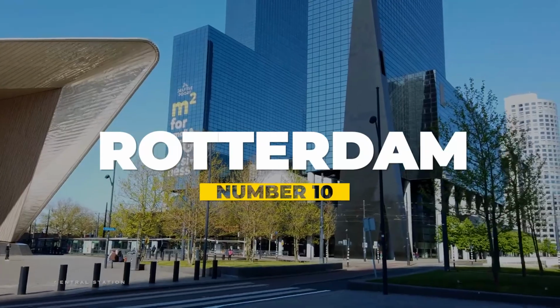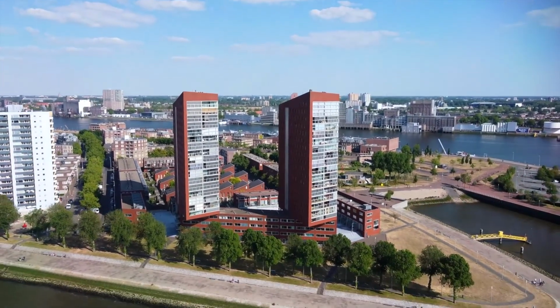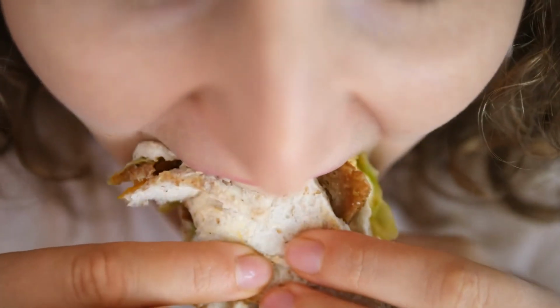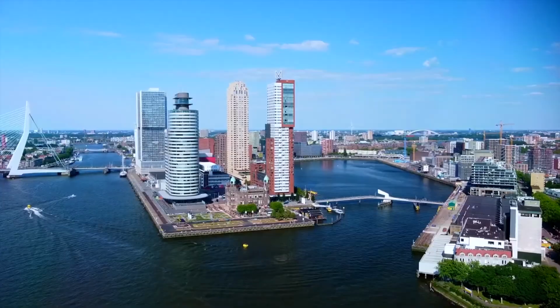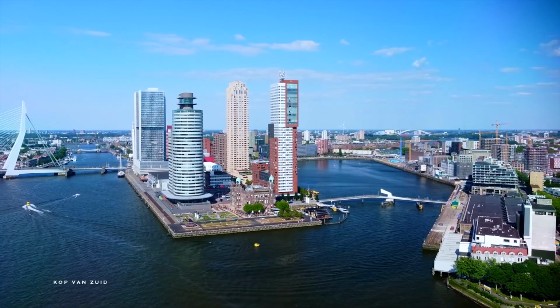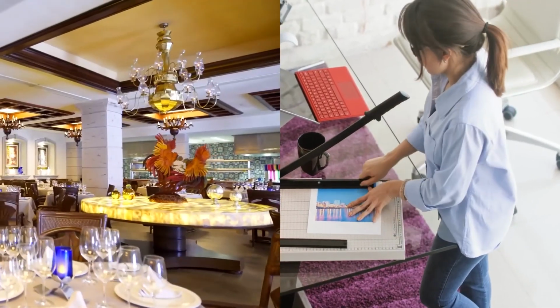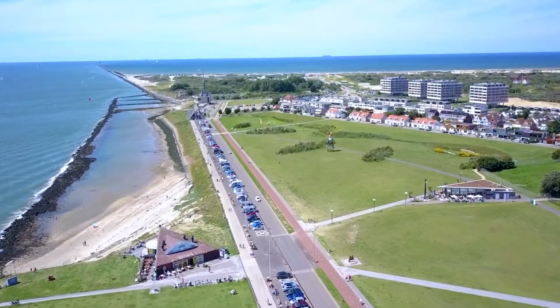Number 10. Rotterdam. Rotterdam is one such place you must definitely pay a visit if you're a person who loves art. Not to mention if you are a person who loves tasty but inexpensive food, then this is where you should be. Rotterdam happens to be a prime example of this, with striking architectural landmarks that dominate the streets, influential design studios, and restaurants. It has got a very good spirit, and it's a city that is worth your time for all the right reasons.